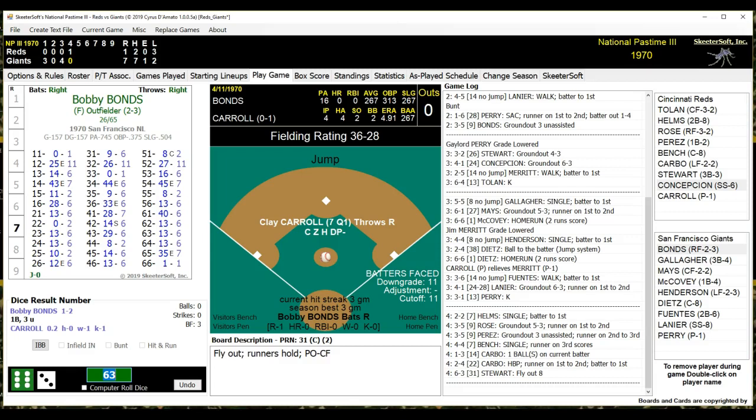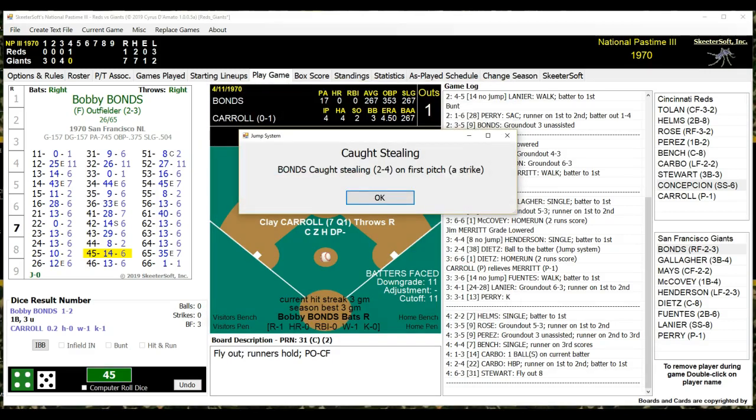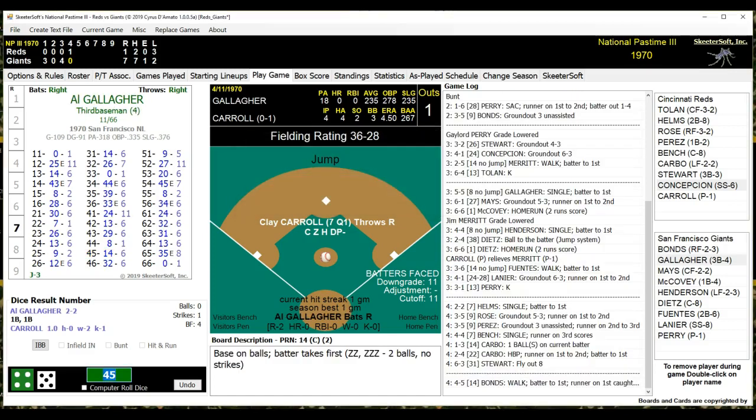So Carroll back out on the hill. He'll face Bonds, Gallagher, and Mays, top of the Giants order. So Bonds 1 for 2 so far. Singled his first time up. And he'll draw the walk. Let's see if Bonds can steal here. 6-5, and he is going to get caught stealing on a first pitch strike. So Bench throws him out. So 1 down out for Gallagher.